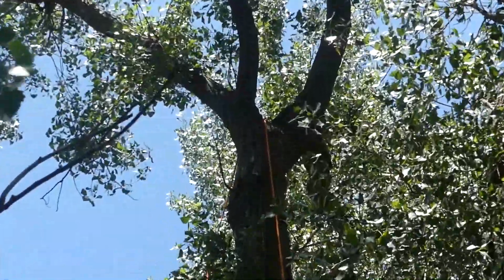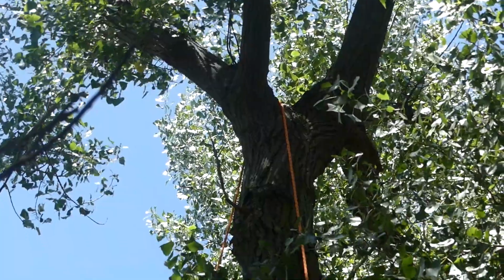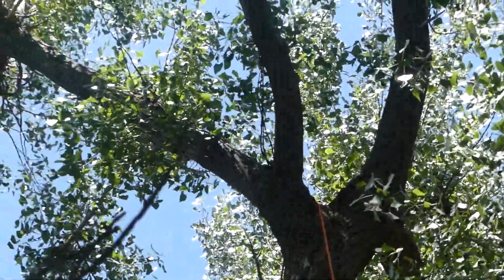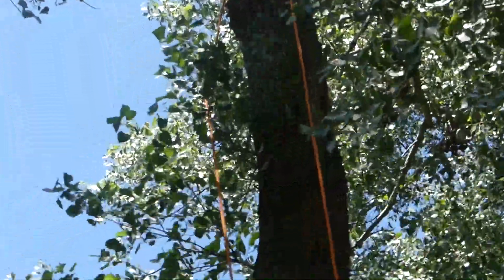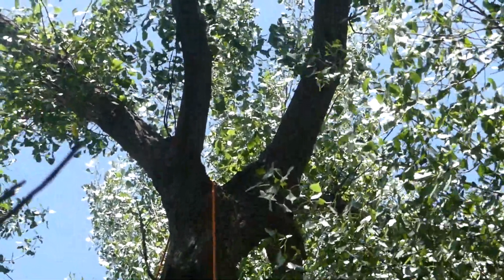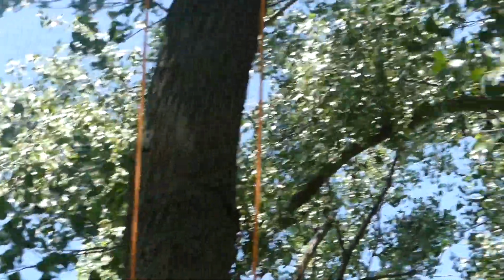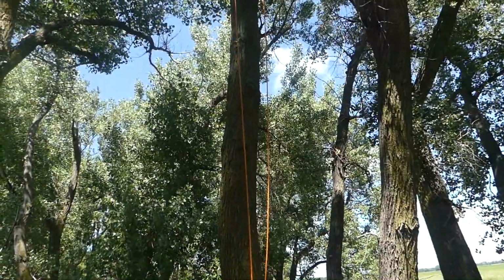Alright, well, after many failed attempts, I finally got it up into that big crotch there. I was aiming for that smaller one on the side, but just wouldn't let my rope come through. The bark is too rough right in that corner. So we had to come off that bigger one, but we're up there.